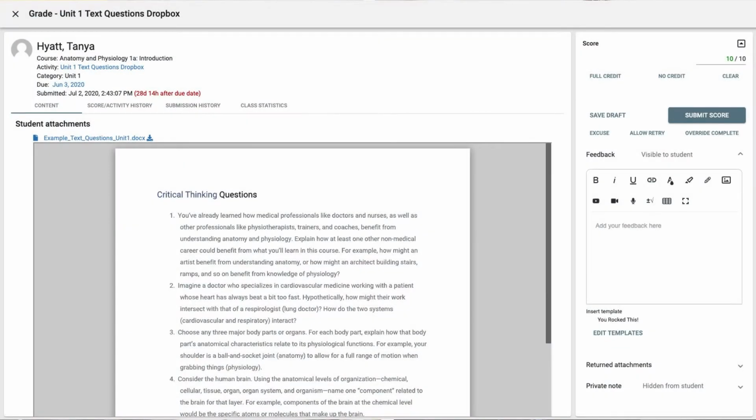Reviewing turned-in assignments and giving grades and feedback is easy on the LMS. Assignments show up in a document viewer for quick review. And just like if you were physically grading in your classroom, documents can be downloaded or printed off for physical annotation, then reattached and sent back to students.